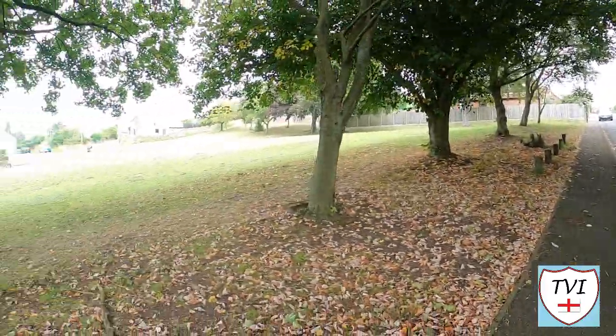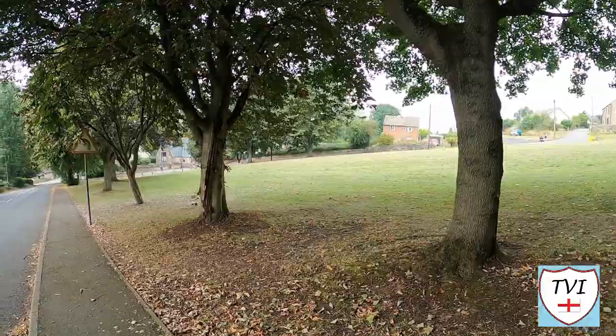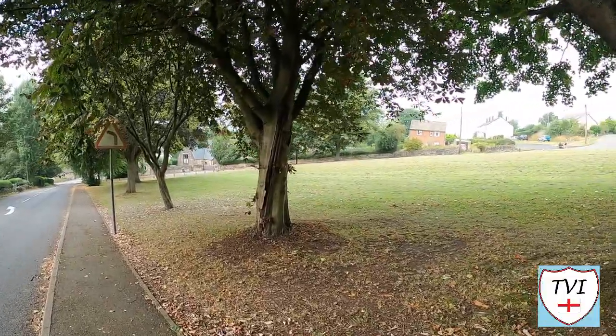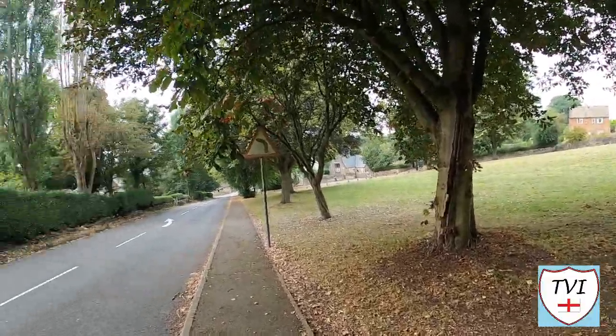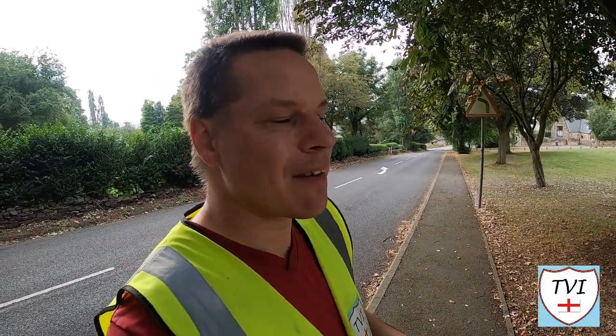And there's also a massive green here as well, very similar to Unstone Green. I'm just going to have a little walk around this place. I'm not going to spend too long here because we've still got to see Hundall and the Handleys as well before we finish with this episode. So let's have a little explore and then we'll move on to our next location.